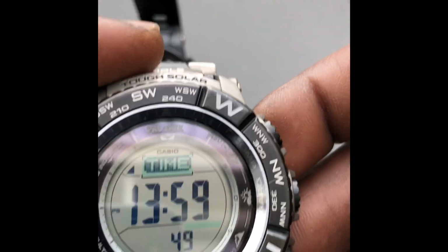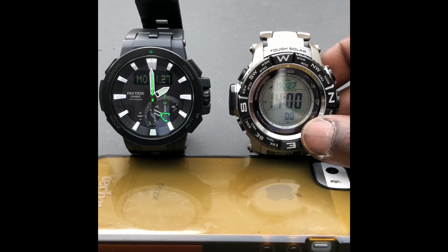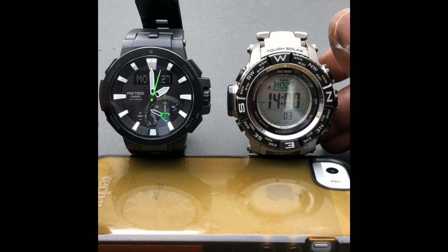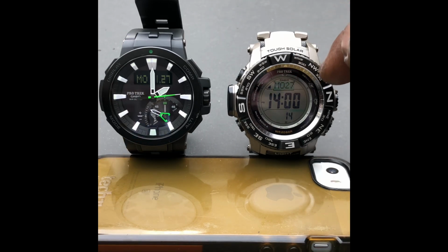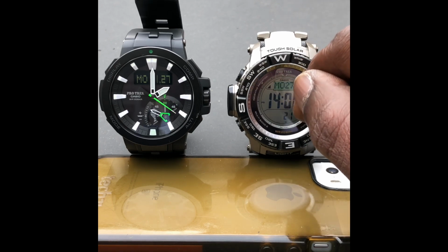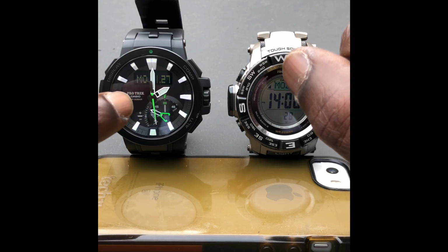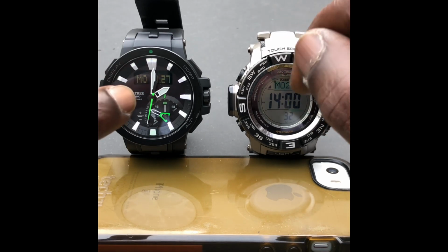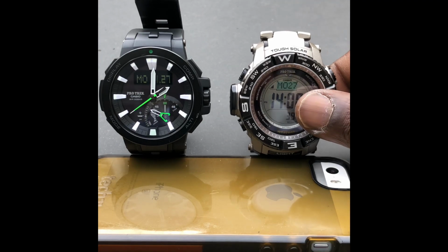Okay, apart from that, today we're going to do the signal test on these two, Pro Trek PRW-3500 and PRW-7000. Signal receiving test, which one is going to get it faster. This one only doesn't have the moon dial, because it has sunrise and sunset, but it doesn't have the moon. These have moon data, sunrise, sunset, and fishing, so it's a little bit upgraded. But this one is also tough too. It has a lot of function features too. So let's get into the test.